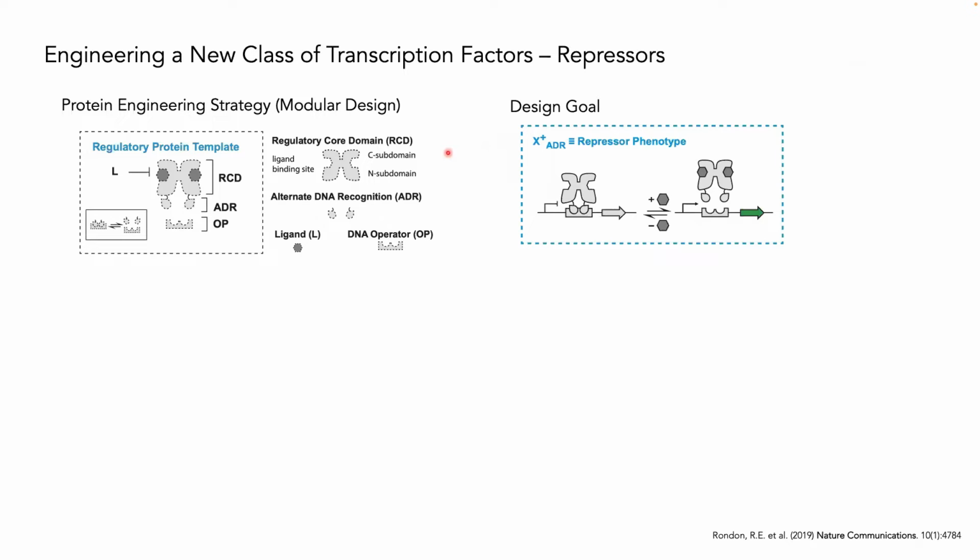And principally, there are two parts that we're interested in, namely the regulatory core domain. That's the top that processes the input signal. And then the bottom, this is the DNA binding domain, or the engineered component, which we refer to as an alternate DNA recognition unit, which interacts with the operator DNA element.